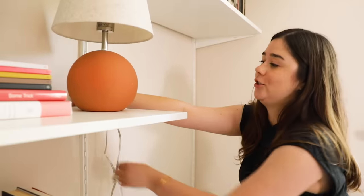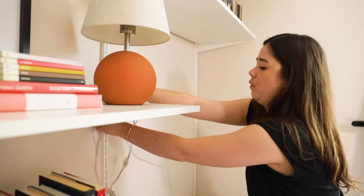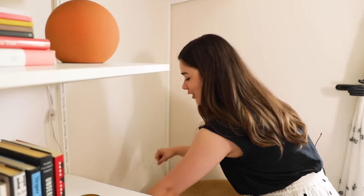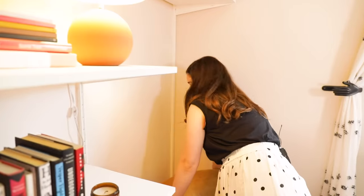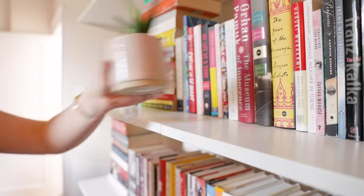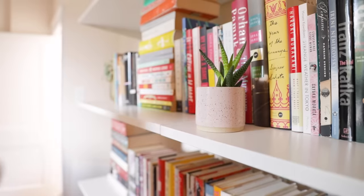There's space behind these shelves, so I'm gonna put the cord behind the shelves. And then it goes behind the chair. It's just so cozy in here, I can't. I'm really glad we have the extra space because it allows me to add little plants, decorative items in front of the books. It just adds dimension to these shelves.